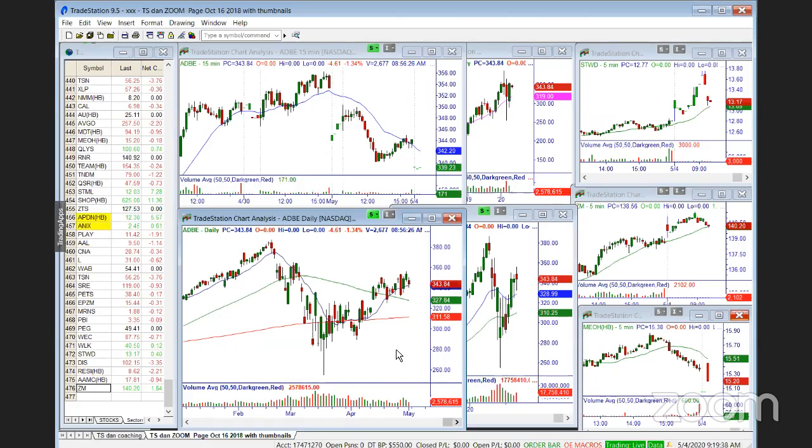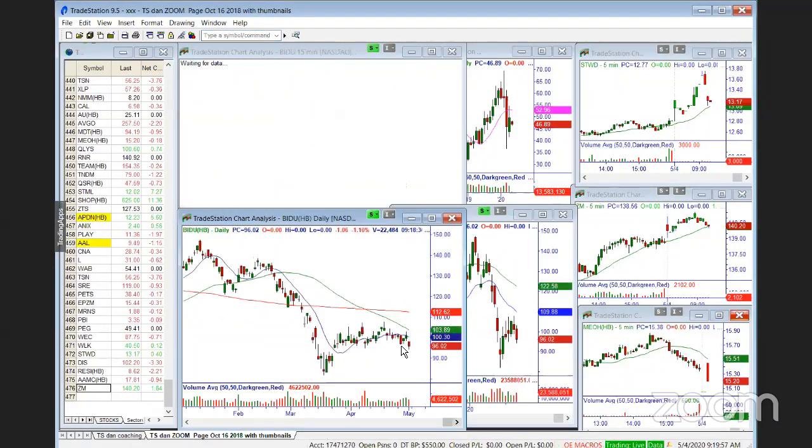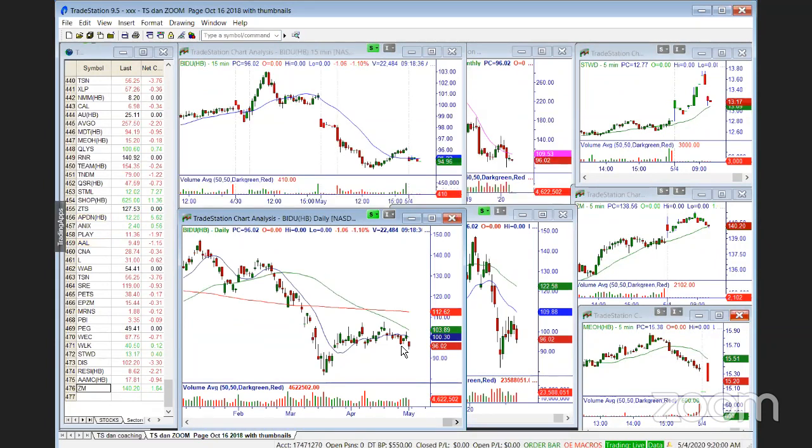Adobe, we have a put spread. It's a 330, so it's way down here. We'll just have to let that play out. And that's it in the weekly. Swing ladder, we're also pretty light. AMAT, we have a long put. Baidu, a covered put, which is short stock, short out of the money put.